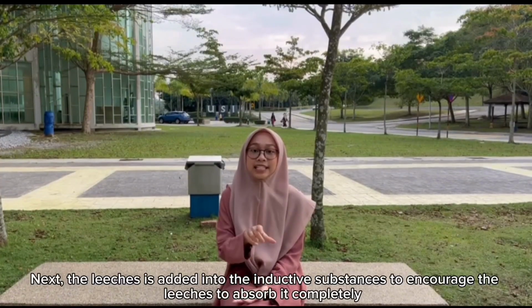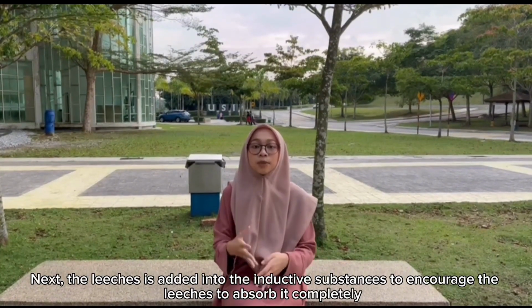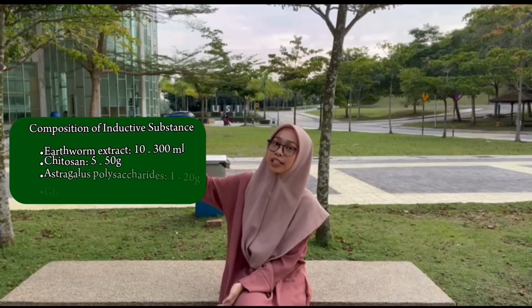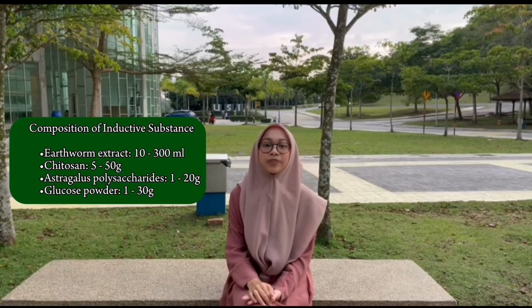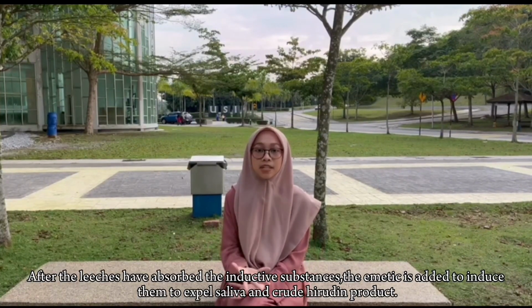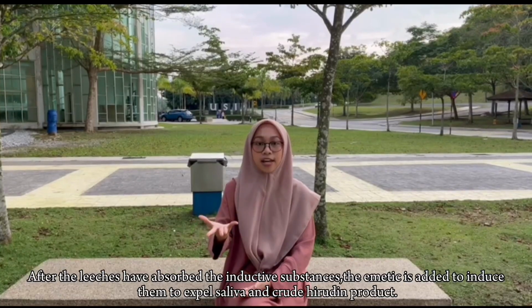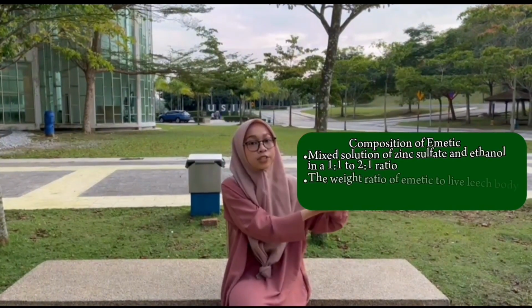Next, the leeches are added into the inductive substance to encourage them to absorb it completely. So, this is the composition of the inductive substance. Next, after the leeches have absorbed the inductive substance, the emetic is added to induce them to expel the saliva and crude Hirudin product. And this is the composition of the emetic.